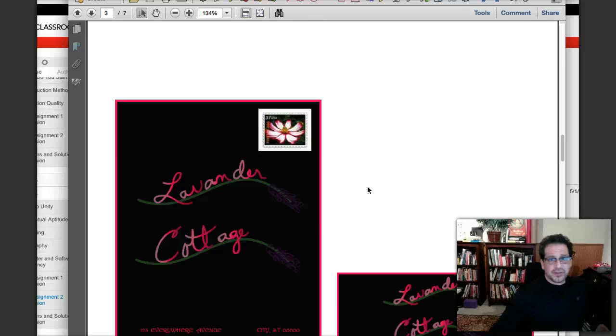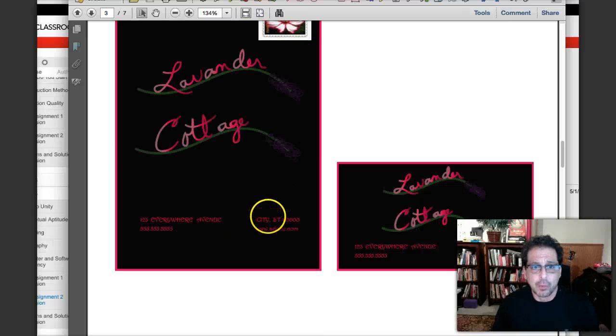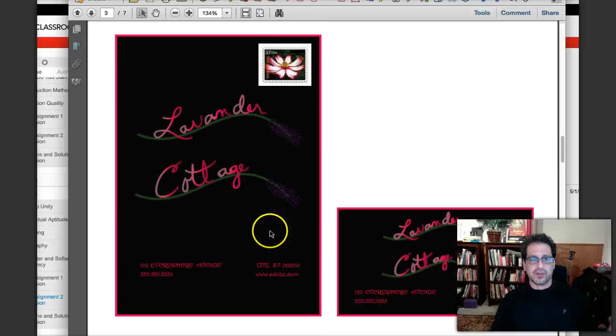Okay, so this is a mailer, right? But what is it? What's it telling me? Is there a backside that has information? Well, I get this in the mail and I see, okay, this is addressed to me, but what is it? What's Lavender Cottage? It doesn't say anywhere what it is. And the same thing here on the business card.